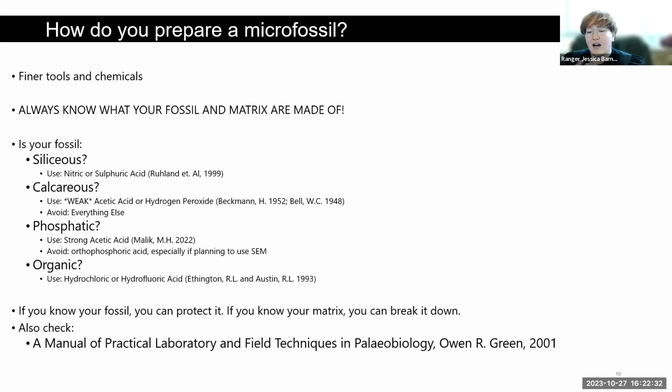Often we use water, hydrogen peroxide, acetic acid, formic acid, hydrochloric acid, hydrofluoric, anyways, sulfuric acid, nitric acid. There's a bunch of acids that you can use to remove that matrix. For microfossils specifically, once a chemical bath soaks the appropriate amount of time to disaggregate the matrix, it can be rinsed and buffered, then sieved and sorted, much like we do with our other fossils.